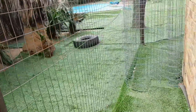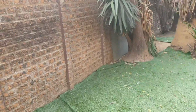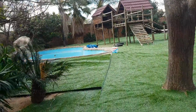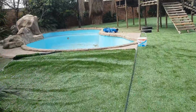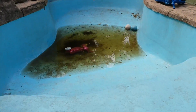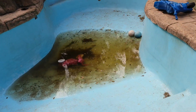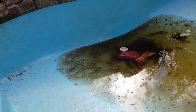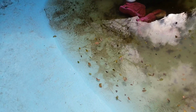I just watched it for a while and I thought, well, the water's not getting dirty like during the summer, because that water turns green because of the heat. And at the moment the pool is full of leaves and stuff. We're going to take it out, but the water stays clean, and this water has been in here for a while, but it's a bit cold, so the water definitely stays clean when it stays cold.